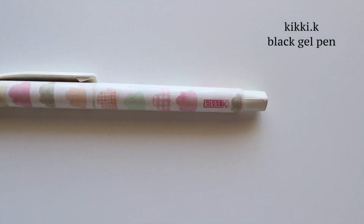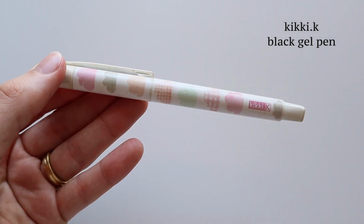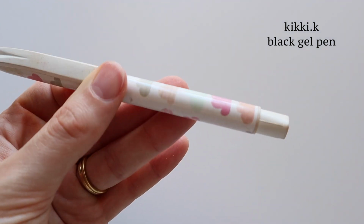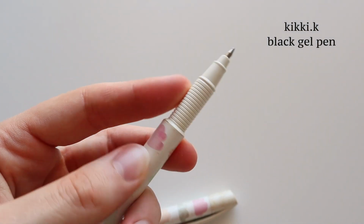Next up, we've got the kikki.k black gel pen, and I've had this pen since at least year 10, as you can probably tell by all the dirt on it. Lol, I used to be obsessed with kikki.k, and the designs on all their pens are always beautiful. However, in my opinion, they are a little bit expensive for the quality of pen that you get.